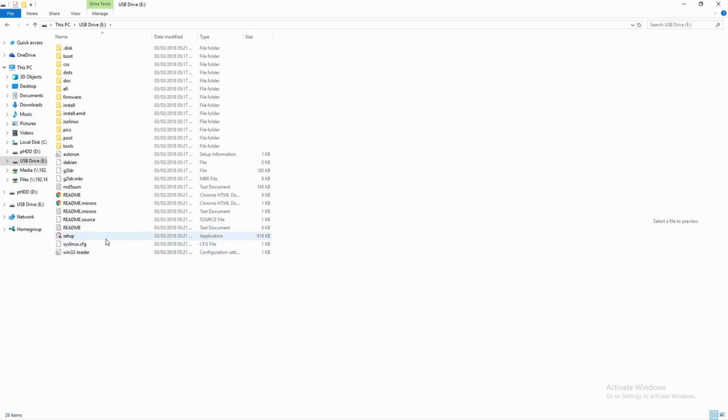Okay, now let's switch over to the real world so I can plug this USB into the desktop and start making it into a server. Because the software is what makes this thing a server.